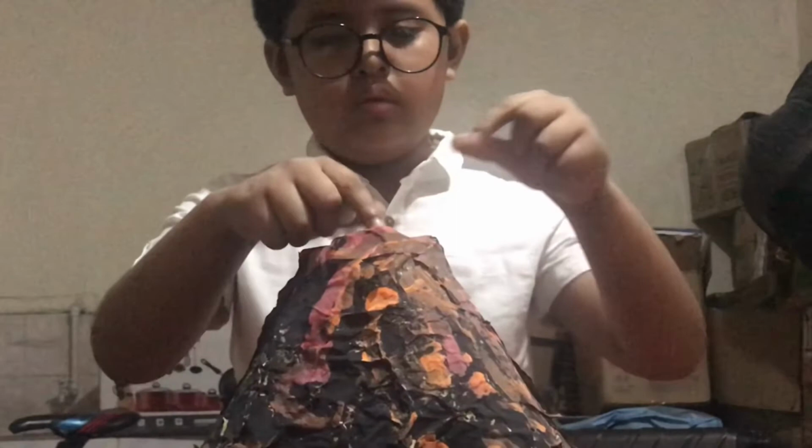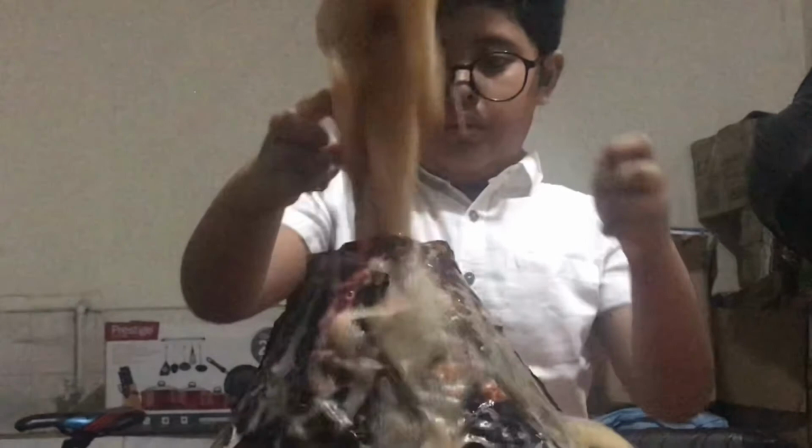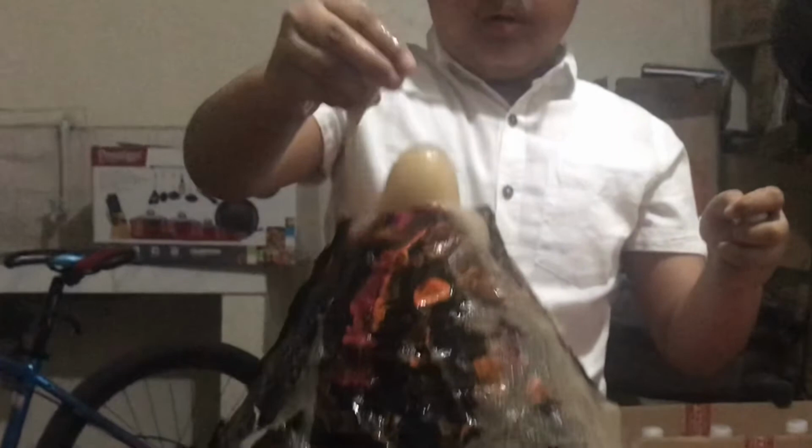The basic explanation is that the carbon dioxide gas inside the Coke is being released. Initially, water molecules are trapping the carbon dioxide. When the Mentos is dropped and goes to the bottom, it disrupts this water mesh. All the gas is released and literally pushes all the liquid up and out of the bottle.